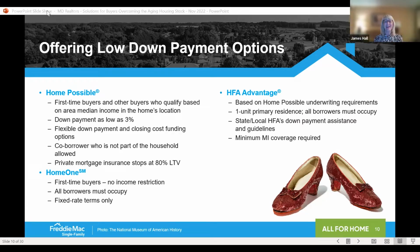Yeah, it is a great program, and the Maryland DHCD promotes it. The one thing you have to be cognizant of is that lenders can only use the HFA Advantage through the Maryland DHCD and the Maryland Mortgage Program. They cannot deliver it directly to Freddie Mac, whereas lenders can deliver Home Possible and Home One directly to Freddie Mac. And like Sandra mentioned, these are our 3% down programs, so they're more affordable than an FHA loan, because FHA loans require 3.5% down.